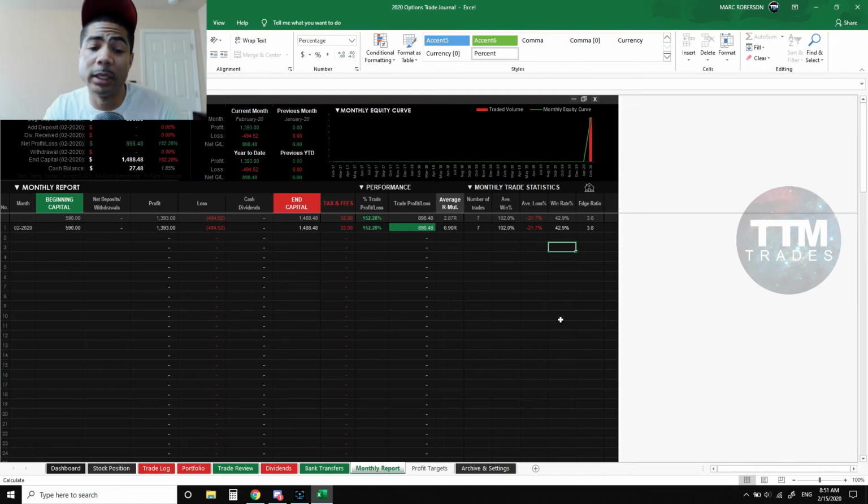My average win was about a 102% return on each trade, which isn't bad. But my average loss was a 21% hit. Granted, that's a little over a 1-to-4 risk to reward ratio based off the average win and average loss rate. But still, it's a 21% hit per loss, and that's not what we want to take.